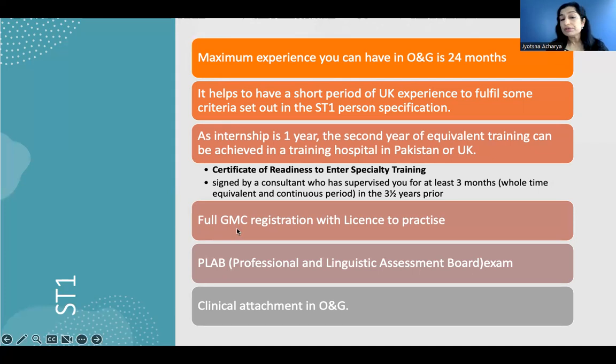And you also need full GMC registration with a license to practice before you apply for the ST1. And that is why I said it might be helpful to come to UK, get your registration, pass your PLAB examination. Next, the third point is the PLAB examination, which is Professional and Linguistic Assessment Board examination, which is held in Manchester. And incidentally, I'm a PLAB examiner as well. So I do see quite a lot of overseas doctors come and do the PLAB examination here.